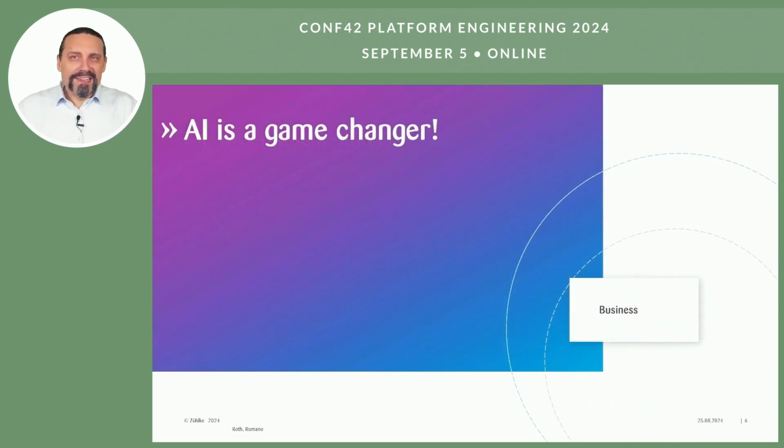So one thing that happens also potentially to you, what it also happens, of course, to me, is that the management, the business, or the CEO or the CIO is coming to you and say, Romano, we need to have AI because AI is an absolute game changer. We need to put AI into our development process.